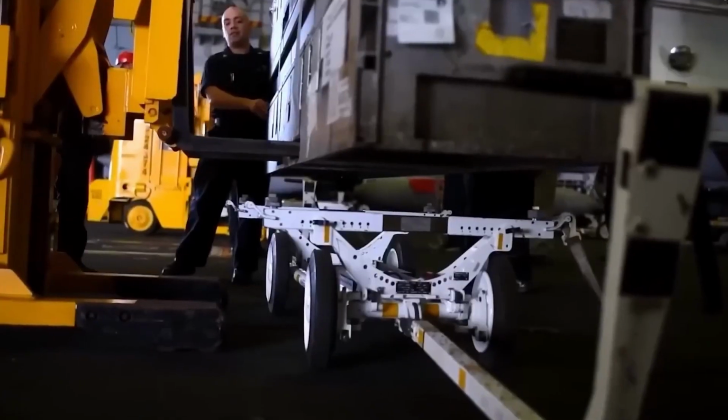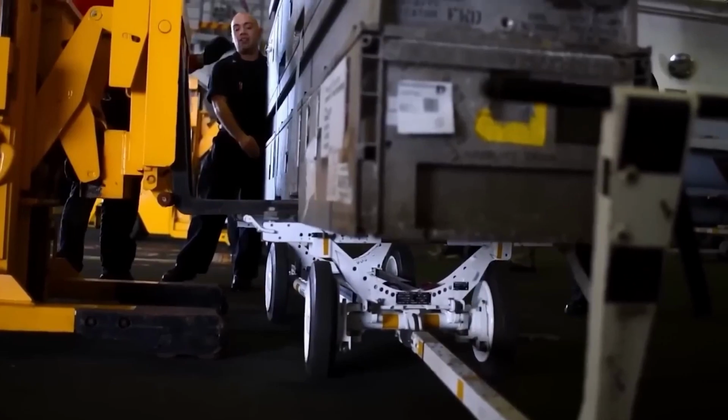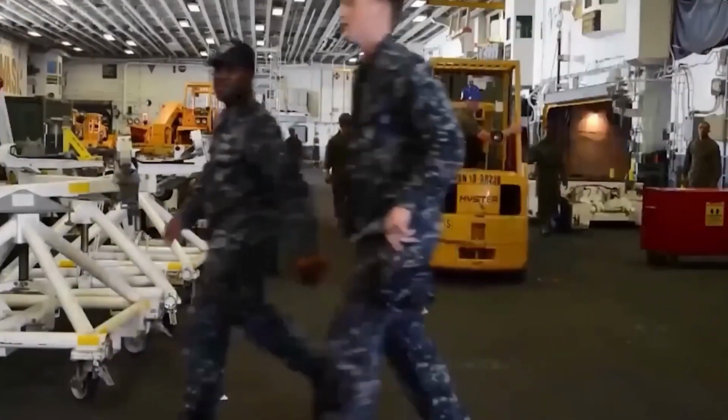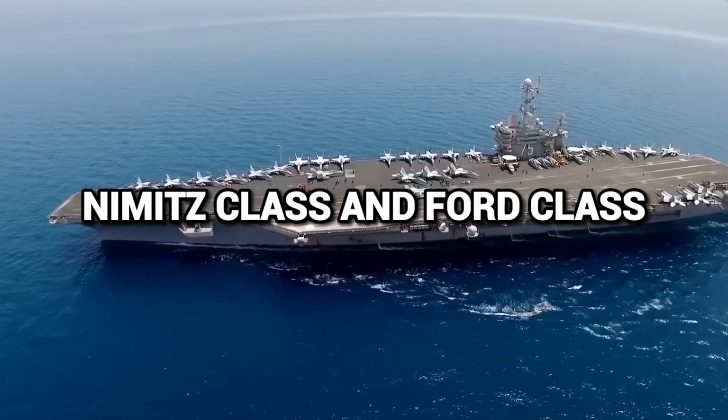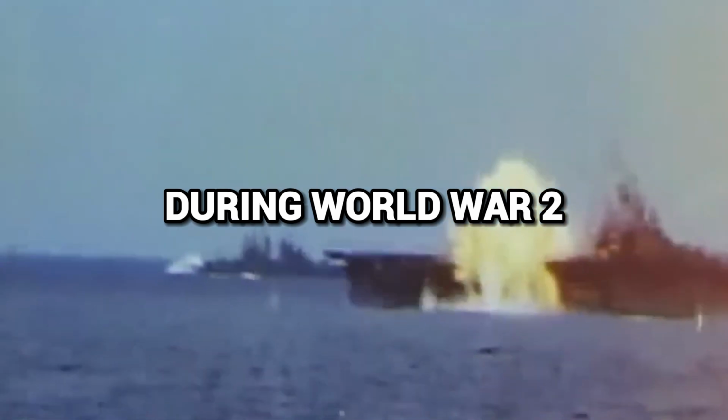Since then, this addition has been made to all U.S. aircraft carriers. Interestingly, the U.S. Navy says that its modern carriers, like the Nimitz class and Ford class, can handle 3 times the damage that Japanese air attacks did to the Essex class during World War II.